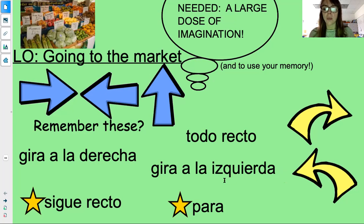Let's Spanish it up. We need a bit of the rolling R's here. Listen carefully and then repeat. Izquierda. Izquierda. Okay? So the whole thing, gira a la izquierda, means turn left.